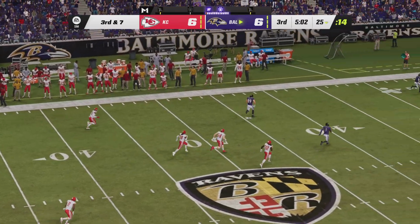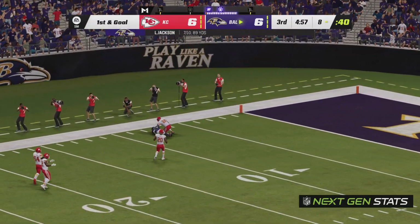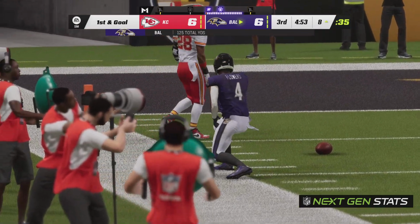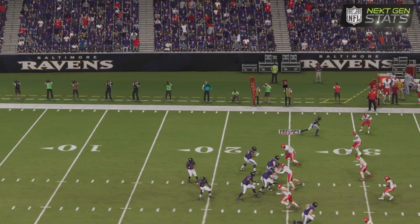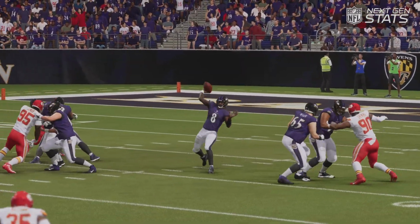He's going to loft one deep left side here. Got a man, it's caught inside the 10. They're able to convert on 3rd down, and that sets up a 1st and goal. Well, for all the deserved accolades Lamar Jackson gets for his running prowess, his deep ball is really a thing to behold as well.